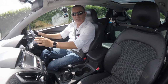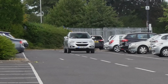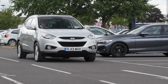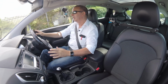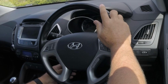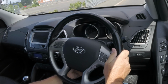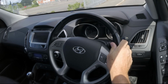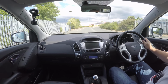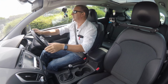6-speed gearbox. We've got 5 double spoke alloys, and that's the 5 spokes, not 5 alloy wheels, although there is a full-size spare wheel in the back. Got a multifunction steering wheel here that is also height and reach adjustable. I'll just stop. There you go, height and reach adjustable. We've got power folding door mirrors. There's the key, keyless entry and ignition.